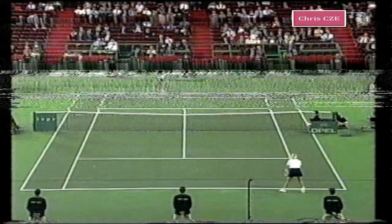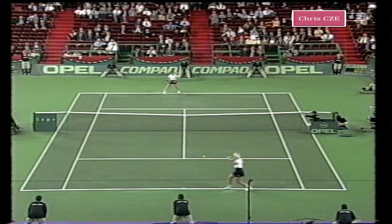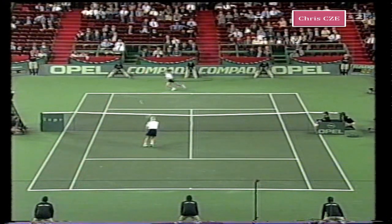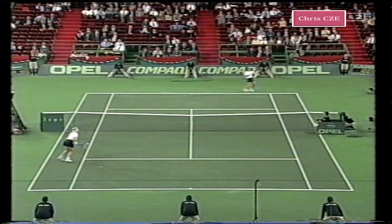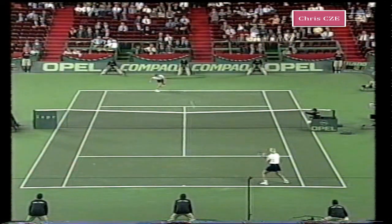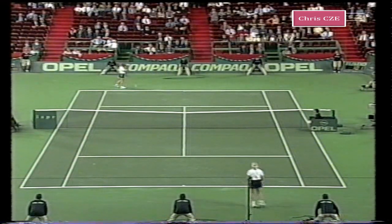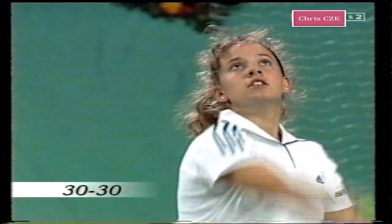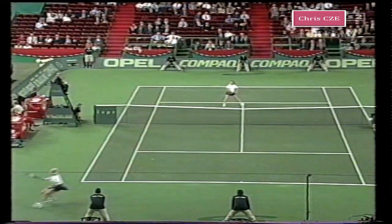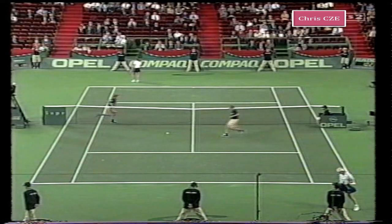Right, quarter-final, Jana Novotna, the Wimbledon champion, against Patty Schnyder, the left-hander who's serving now from Switzerland. And that's straight away typical Novotna. It's not a good overhead.